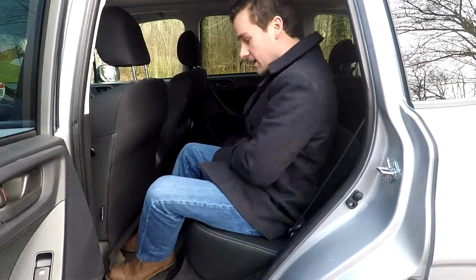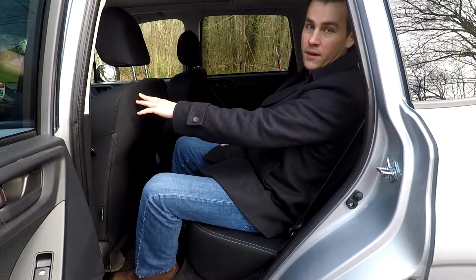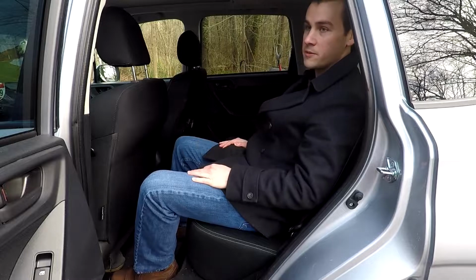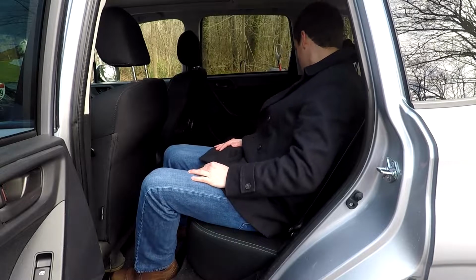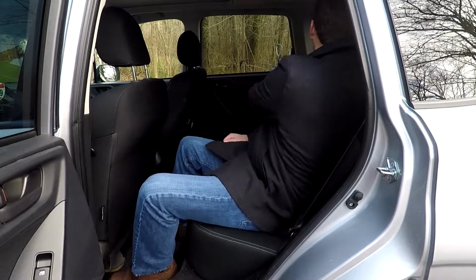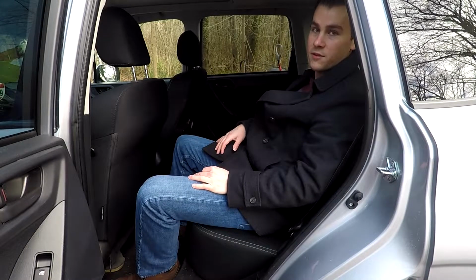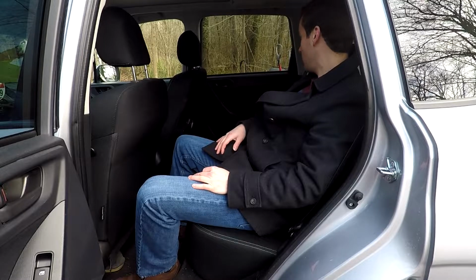All right, so back seats, I have the front adjusted to where I am, and I have plenty of knee room, a lot of knee room back here. It's really spacious back here, and center armrest, which is nice. Cup holders, all your basic amenities you need for your back seat or backseat driving.